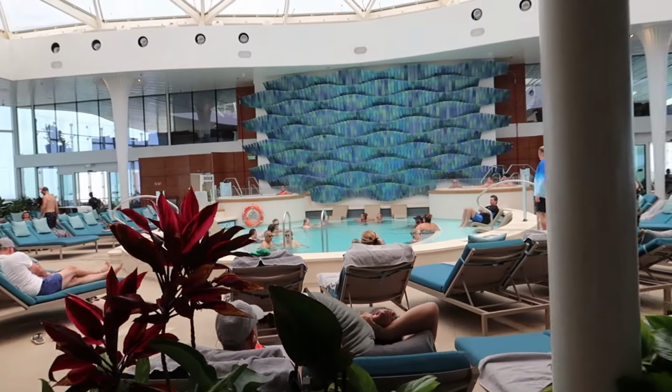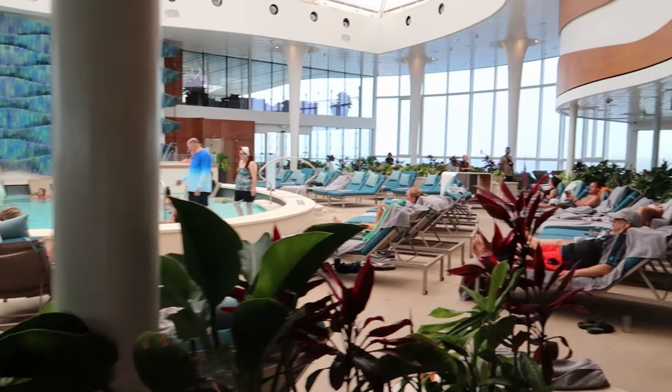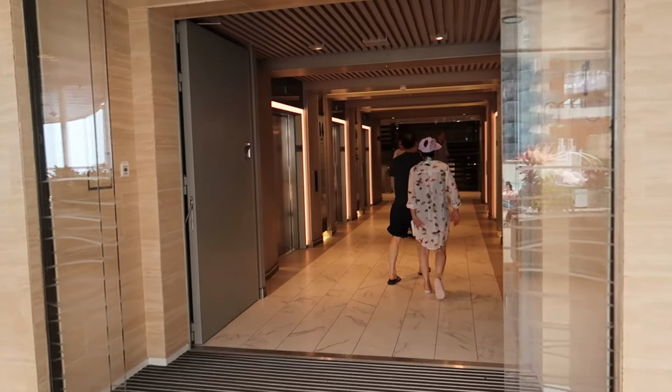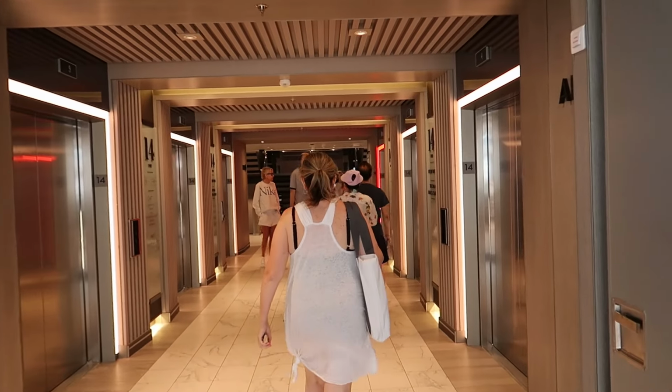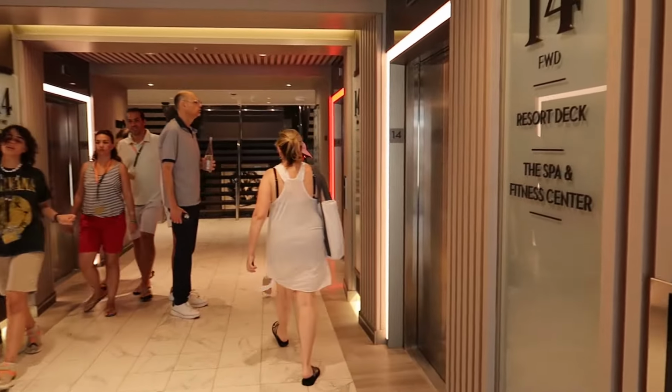Okay, so there's another shot of the Solarium pool, which is a nice place to hang out. So that's enough of the Solarium here. We're gonna head this way. And here are the elevators for deck 14 at the forward part of the ship, and this is where the spa and the fitness center are going to be located.